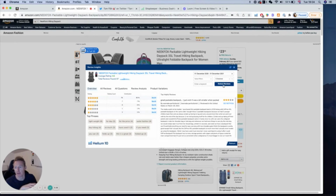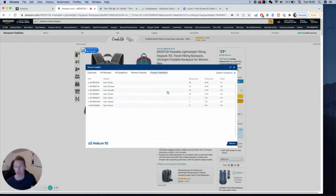What this is going to put in is a load of information. Actually, this is really useful when you're writing your listing. It's really useful to do market research, see what people are moaning about and what they're happy about. But today we're going to look at the variations. So if we move over to the right-hand side here, we can see product variations.